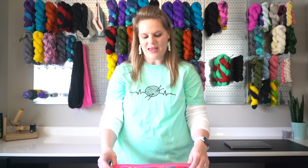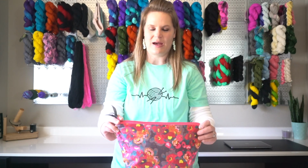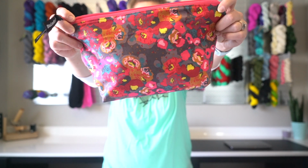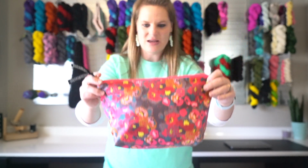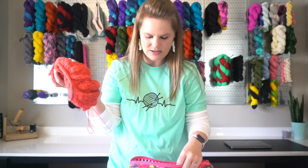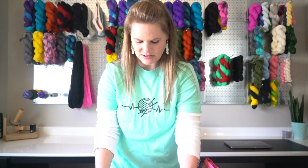So today I don't have any finished objects. I do have a couple of works in progress. I have some new yarn and I have a project from the community to share. So let's do that. The first work in progress that I have today is in a project bag by Carrie of Stolen Minutes. I shared this last episode. It has little flower patterns on it. And it is housing my summer trellis top.